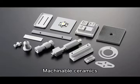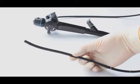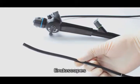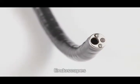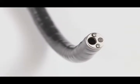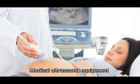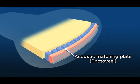Demand is high for these ceramics used in inspection equipment, for application processors, and flash memory used in smartphones and other devices. In recent years, their precision workability has gained greater recognition, and demand has increased for their use in the optical elements of holding parts for endoscopes. They are also used in medical ultrasound equipment and are expected to see further growth.